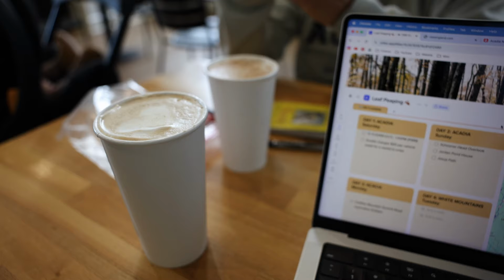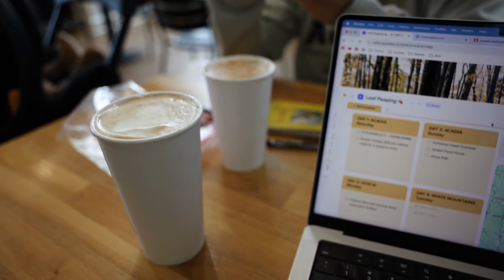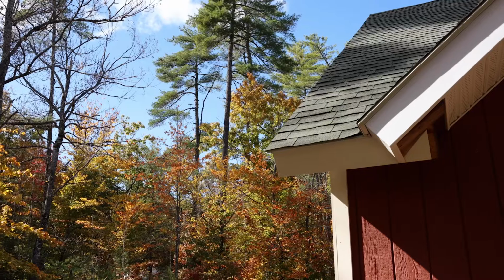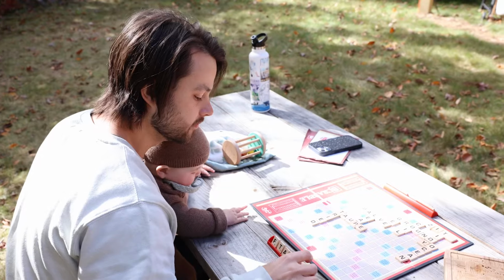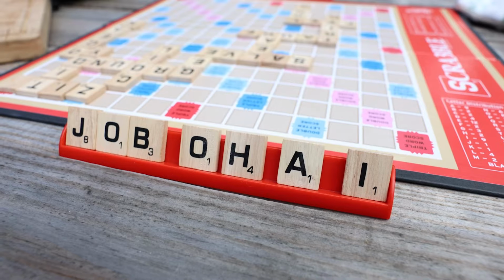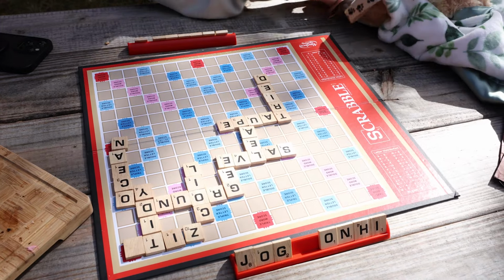So we just set up shop here for a few hours and enjoyed a chill morning, some great coffees. Christopher did some sketching. And then towards noon, we came back to the Airbnb and it was absolutely gorgeous outside. So we decided to crack out some of their games, played Scrabble on the picnic table outdoors. And it was just such a relaxing time.